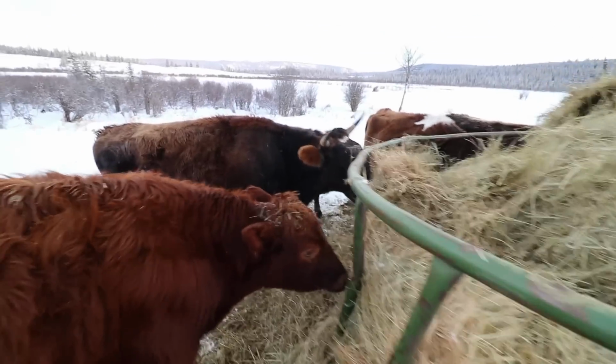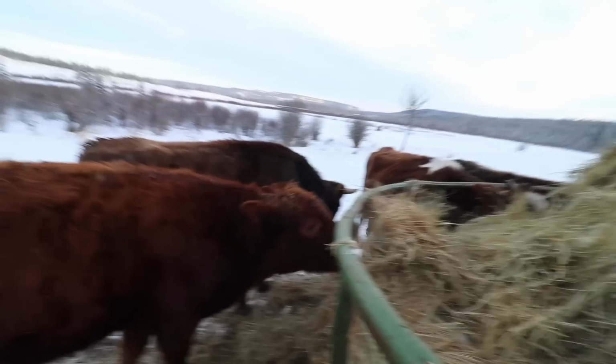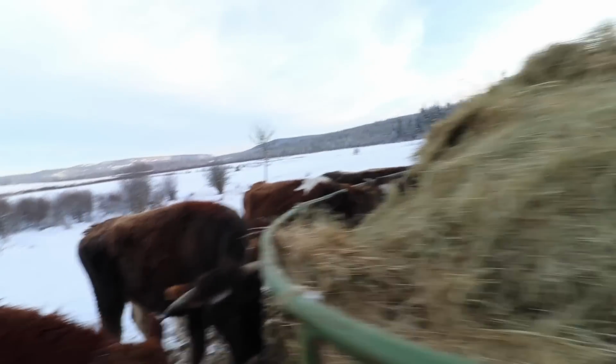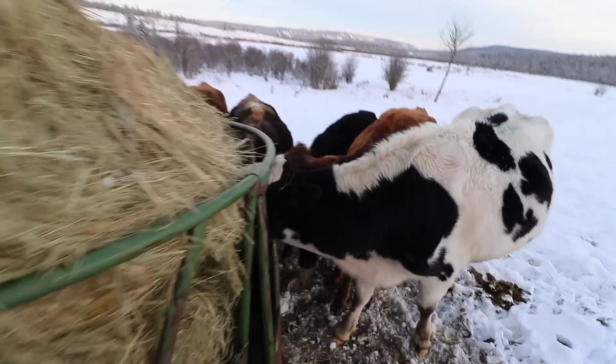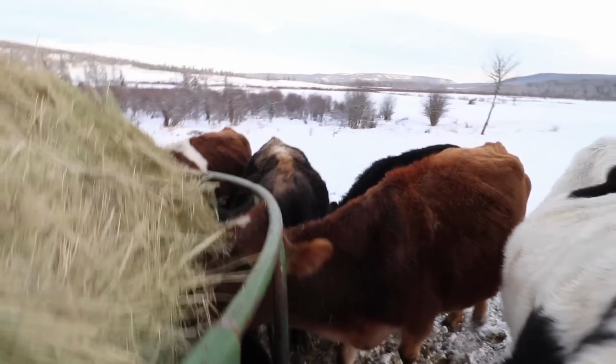And then over here, this is a Jersey steer. And where is that little black calf? The little black calf is actually Ember's calf. Where did she go? The little feisty one. Aha, there she is, right there. So we still need to get in and get some dewormer on her.